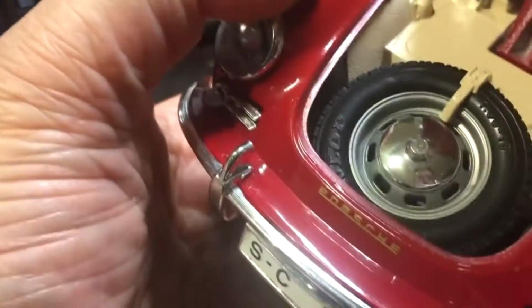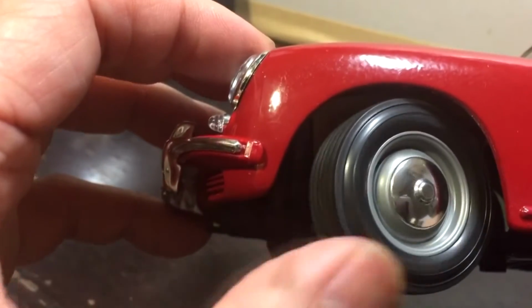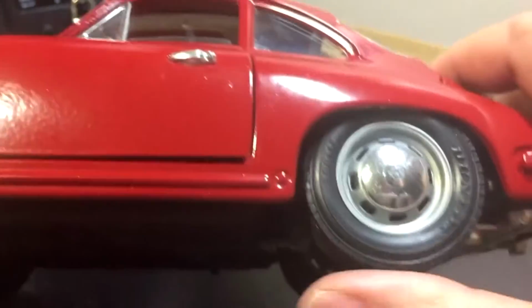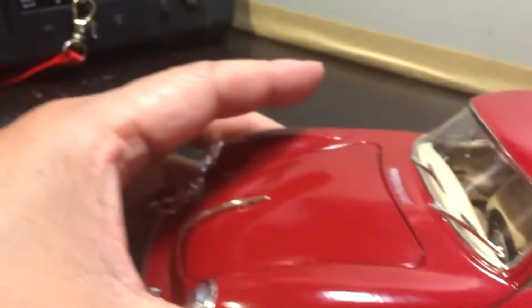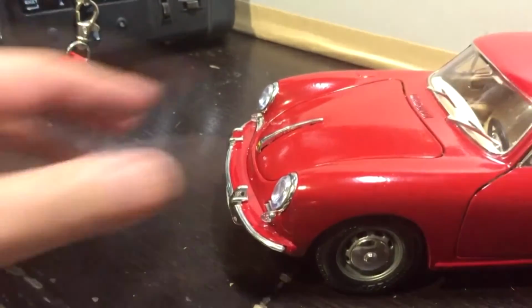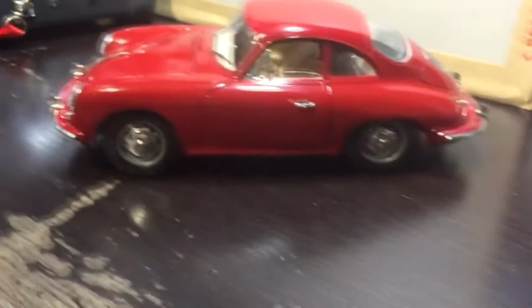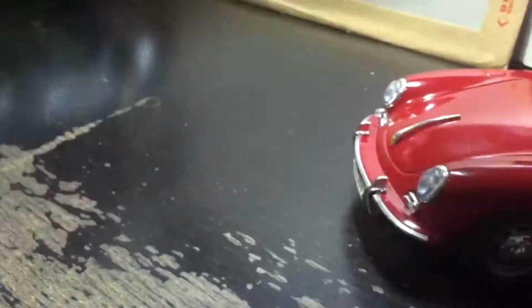The wheels, the wheel is quite smooth. Any suspension? Have a look. Hardly any suspension, hardly any suspension on both sides. Is that car smooth? We have a look. The other car is quite smooth.